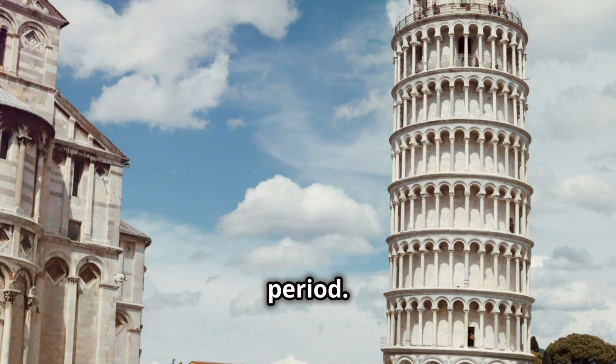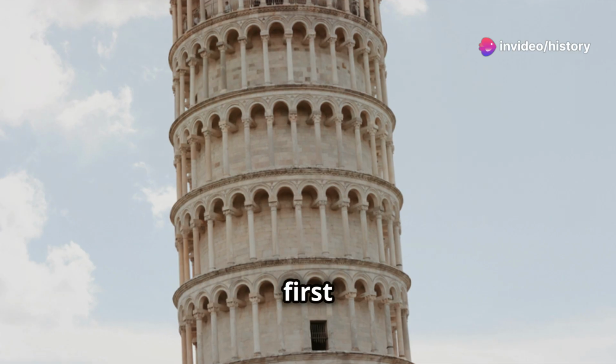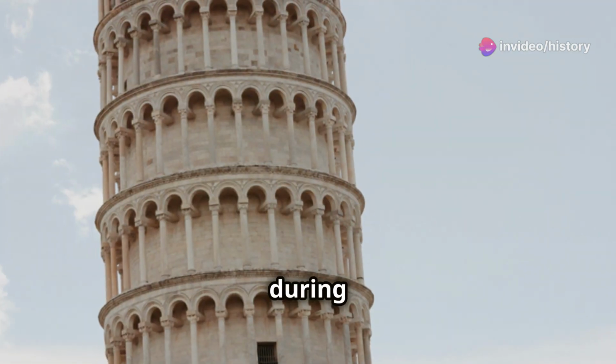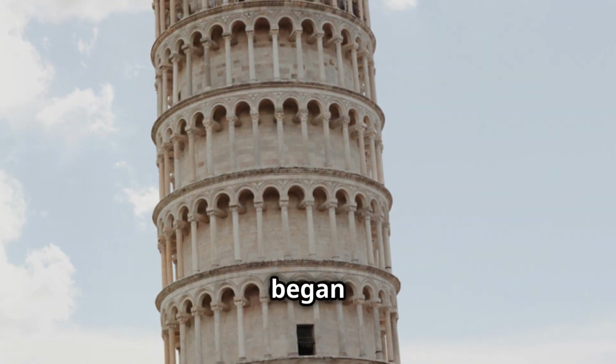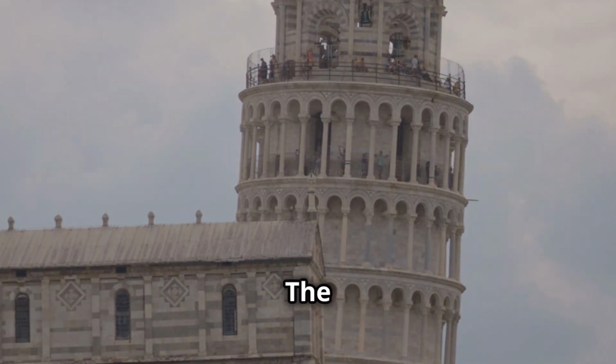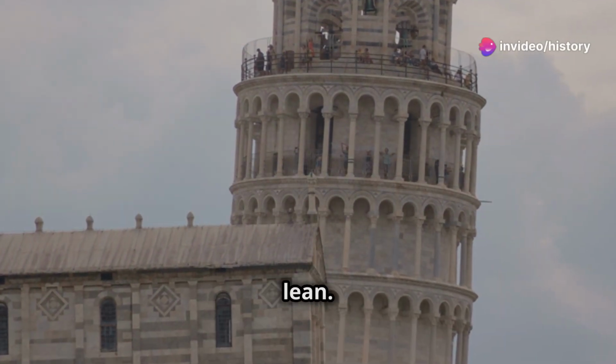The tower was to be a symbol of Pisa's power and wealth, a testament to the city's influence during the medieval period. The first phase of construction saw the completion of the base and the first few floors, laying the groundwork for what was to come. It was during this time that the infamous tilt began to appear, a problem that would plague the tower for centuries. The soft ground beneath the tower was unable to support its weight, leading to the initial lean.